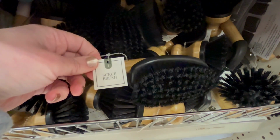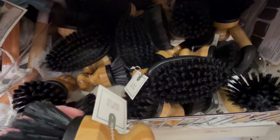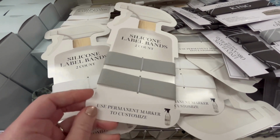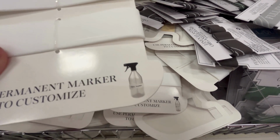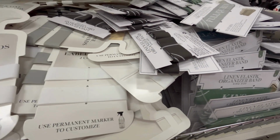These scrub brushes are also $3. 2 different kinds. Silicone label bands, you get 2 of them. Use a permanent marker to write on them. Those are $1.